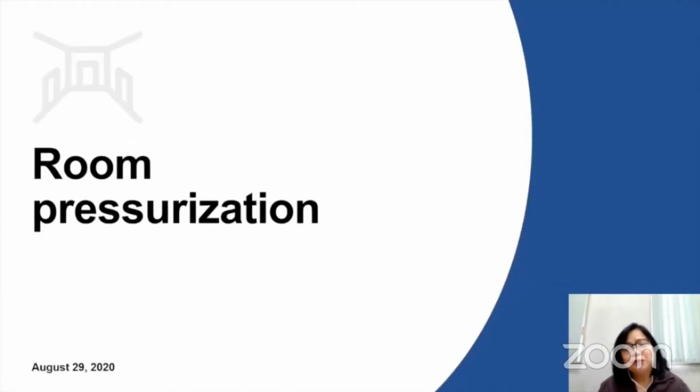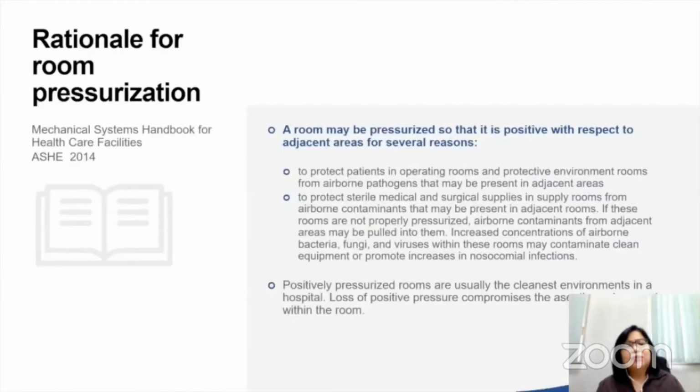Let's say something about room pressurization. I'm sure everybody has been dying to know what negative pressure is all about. So what's the rationale for room pressurization? The American Society of Health Engineering has defined what room pressurization is all about. And it has something to do like this.